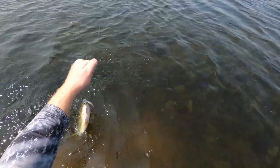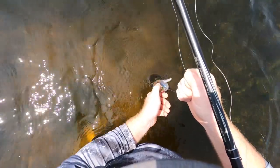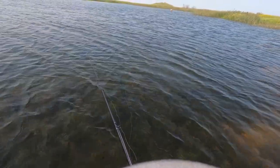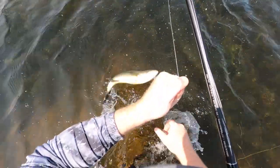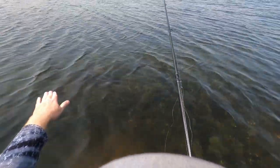A decent one. Nice. What are you fishing with? Swim bait. Weedless. I think you should try your duck, man. I'm thinking about it. Yeah, you have to fish everything that way out here. You can't let it dive too much. Right. I think there's only like 2 feet of water through here. And then the rest is moss.